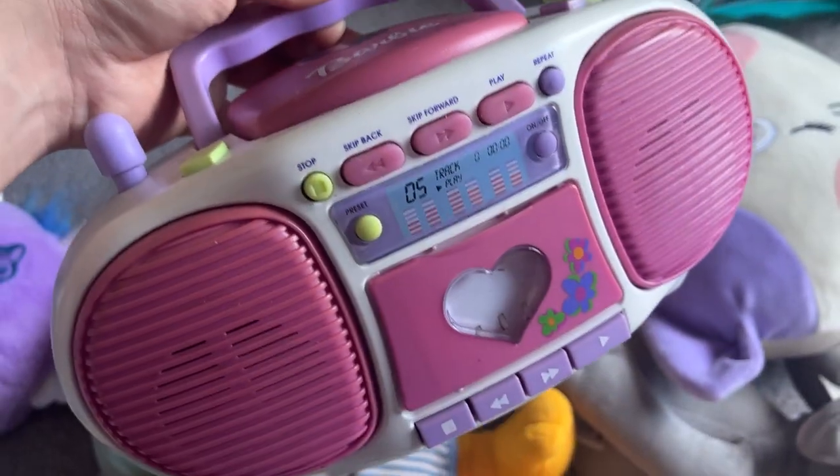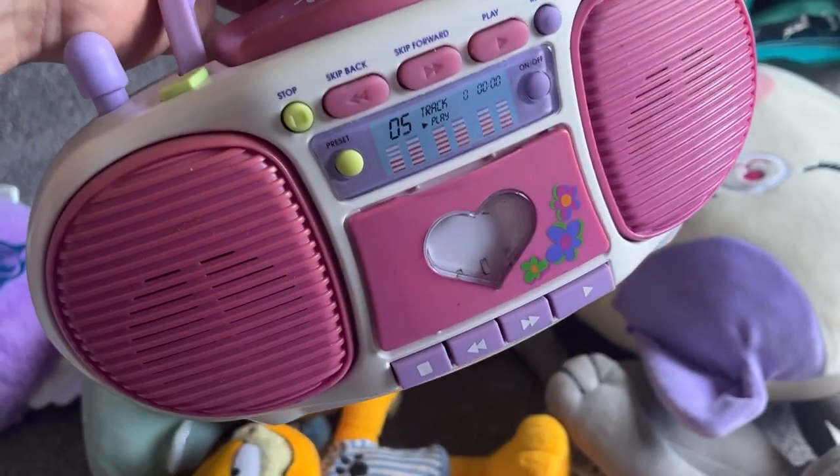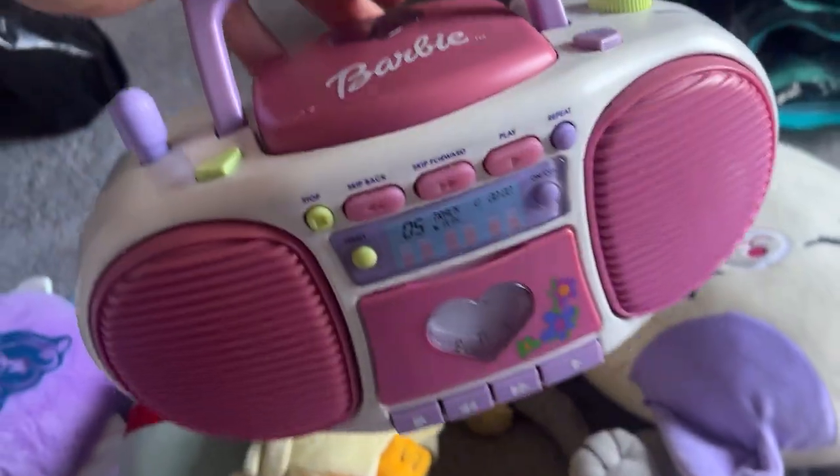Oh, boy. Hey up. I'm off to watch Barbie in the cinema. Take this beautiful boombox with me. What are we saying? Gee!